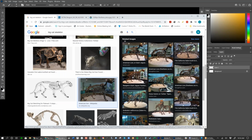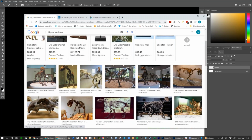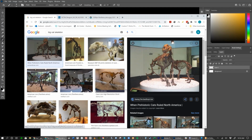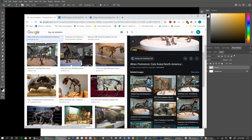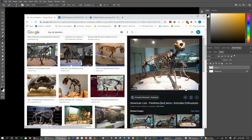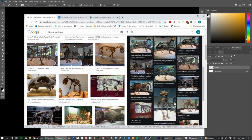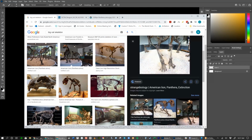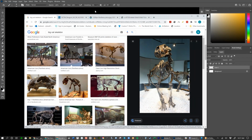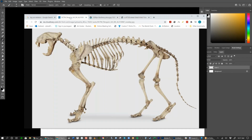Let's see, trying to find a different angle if we can get a good one. It's a nice shot right there. Image quality is kind of poor, but maybe we can find something similar. It's not too bad either. I like these shots with the animal coming towards the camera like that. That's pretty cool, let's get that shot right there. All right, so we have a side view, a slight 3/4, more 3/4. This is probably an African lion as well.